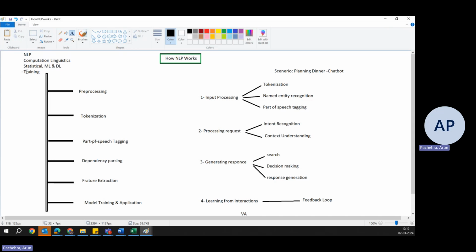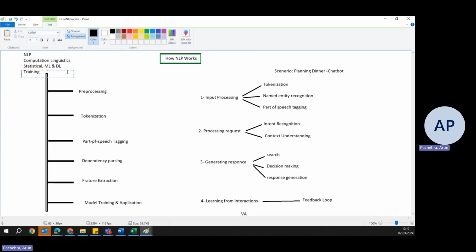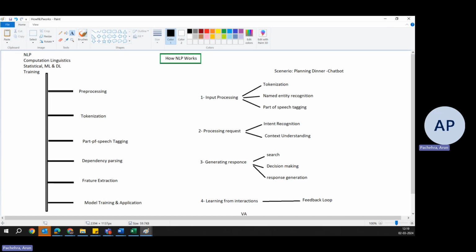And finally, training. Training on what? Training on large data sets, because the robot keeps reading and learning from more and more text. It's like practicing a sport. The more it practices, the better it gets. This massive amount of reading helps it understand language in various contexts. So that's how it usually works, but the process involves various steps, right? So what are those steps?